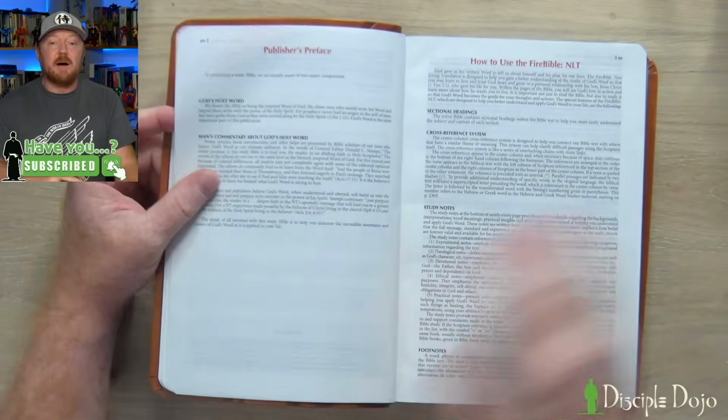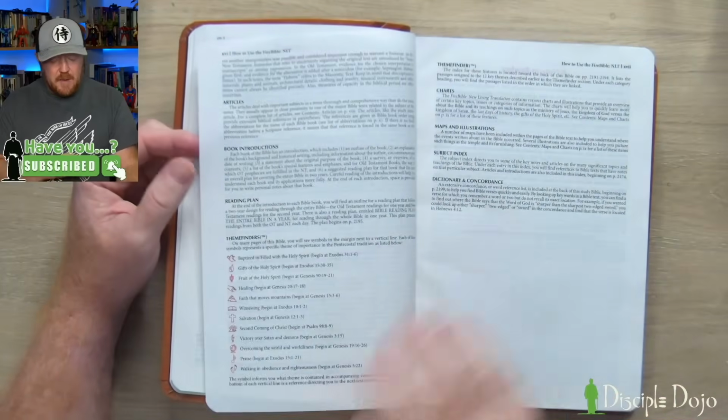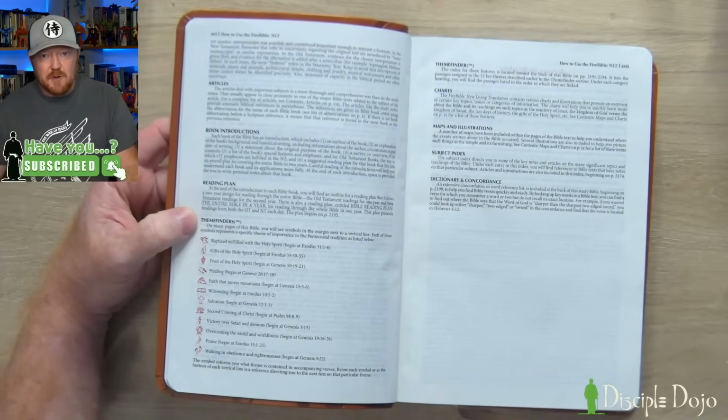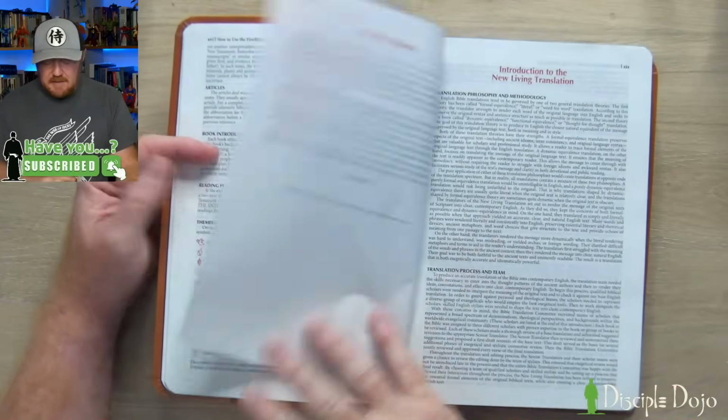This Bible has had a couple of brandings over the years. Then there's How to Use the Fire Bible. It has the same list of the theme finders, those sort of how you can trace a topic through, kind of Thompson chain reference light. All of this is the same as the Life in the Spirit Bible.